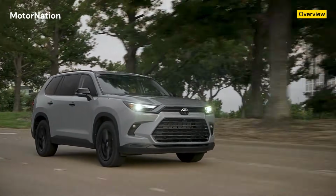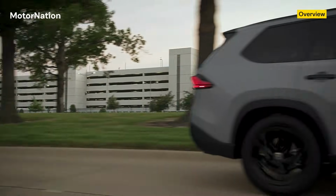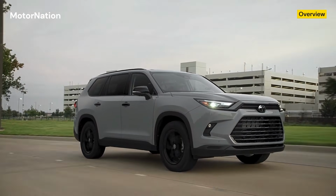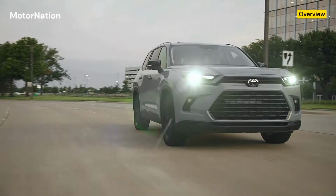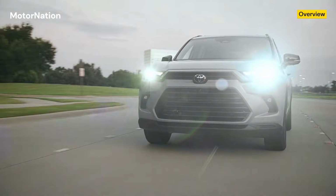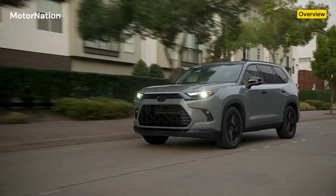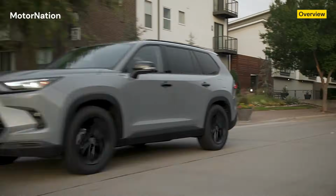Toyota continues to offer the Grand Highlander with multiple powertrains, from the smooth 2.4-liter turbo to the highly efficient hybrid and the powerful Hybrid Max, giving buyers a choice between efficiency, capability, or performance. Its design stays bold and upright, with a wide stance and strong proportions that make it feel every bit the full-sized SUV Toyota promises it to be.